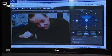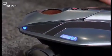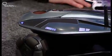Well, it wouldn't be BETT without robots, would it? And I'm here with a brand new one. He's called Rovio, this little fellow here, and Jane is going to tell me all about him. How does he work?